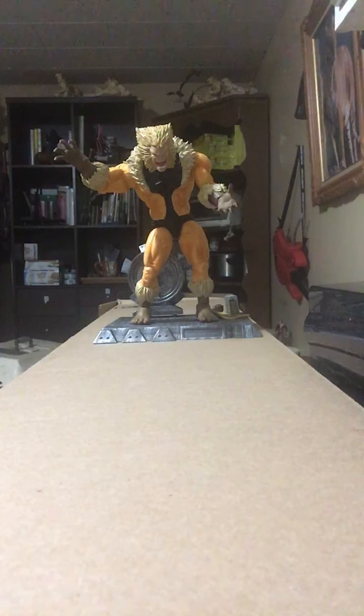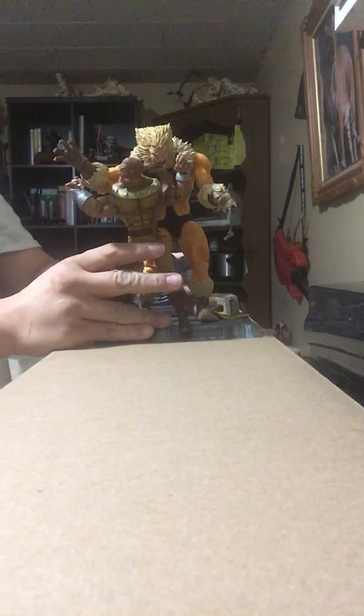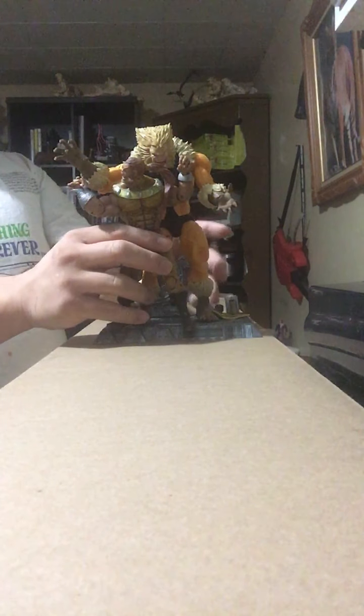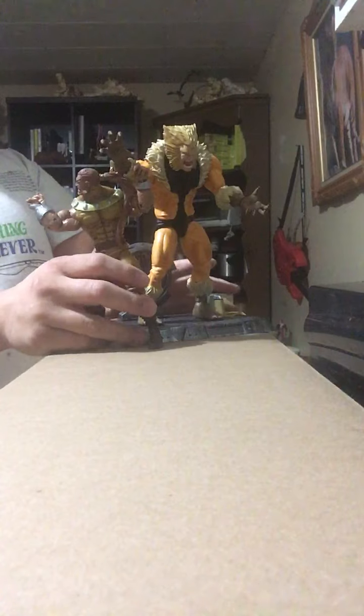He's not like Incredible Hulk. He's nowhere as big as Incredible Hulk. But I'm going to bring the old Sabretooth in here, stand them together, and right away, you can't even tell that's the same character. It's almost a whole head and shoulder taller than the old Sabretooth. And just look at the comparison of their arms and their bulk. The old one looked like a child Sabretooth.